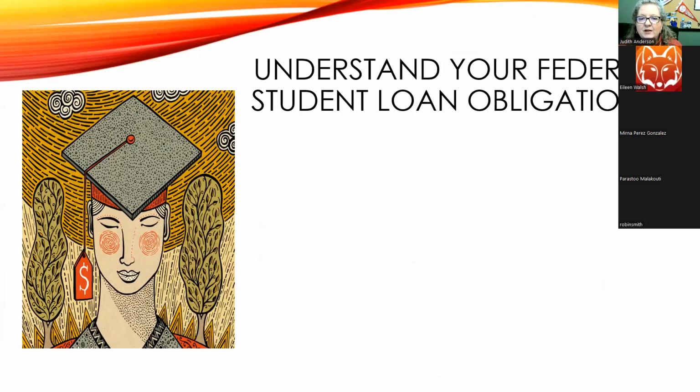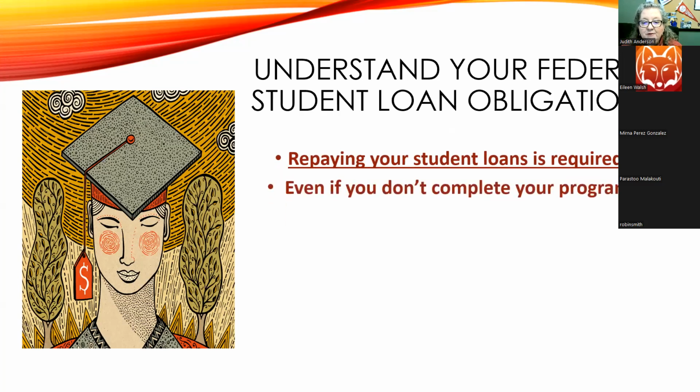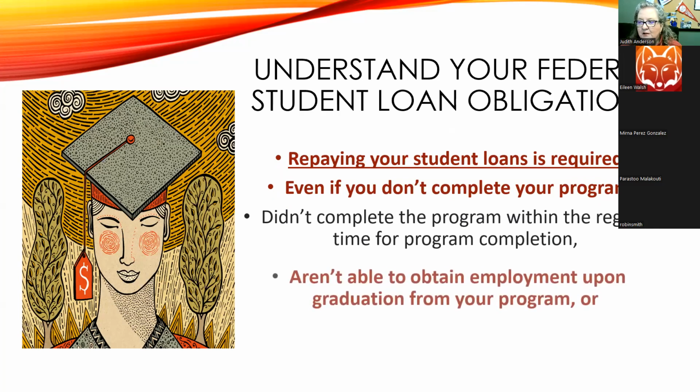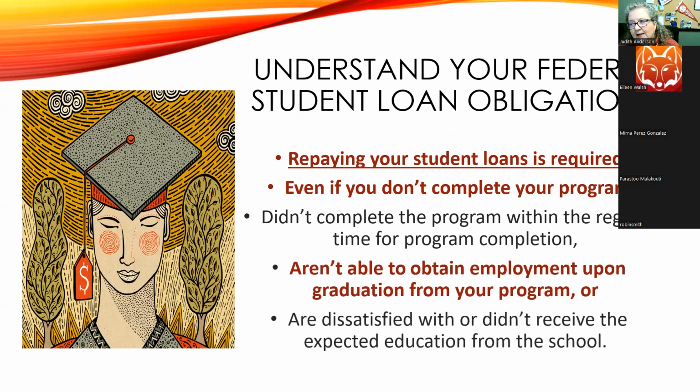Okay, so understanding your federal student loan obligation. So this means that repaying your student loan is required, even if you don't complete your program, you didn't complete the program within the regular time for program completion, you aren't able to obtain employment upon graduation from your program, or if for some reason you're dissatisfied with or didn't receive the expected education from the school.